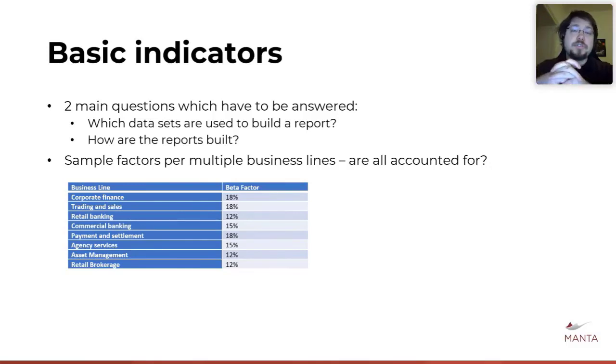The second thing, which also becomes very important, is, in essence, how do you behave to the data? How do you work with it? What are the calculations being done? Are they being done correctly? When you show anyone a report with a final number, how did that number actually come to be?